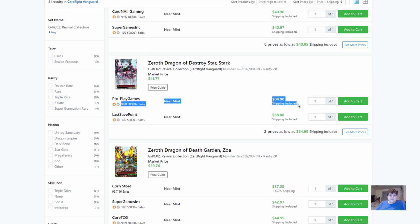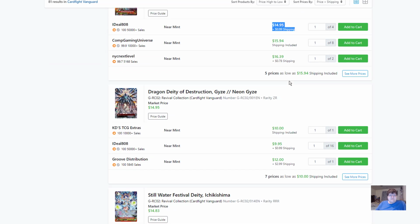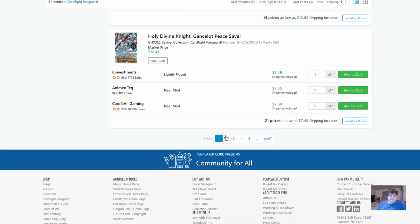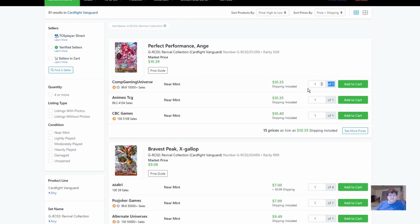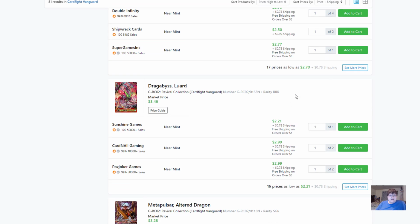Alright, reprint Ultimas, $69. Reprint Starks, just buy the regular copies. Every other Stark is much cheaper than this. Purges 16 bucks. Those are interesting. Geese, if you want to be that guy, he's very cheap now. You can play something for fun. Was on just for 10 bucks. Nothing else too crazy back here in this set, surprisingly.